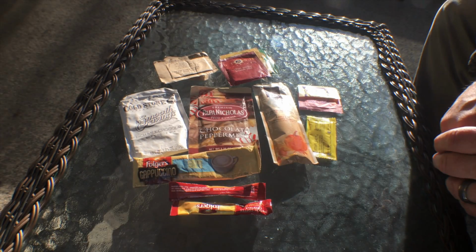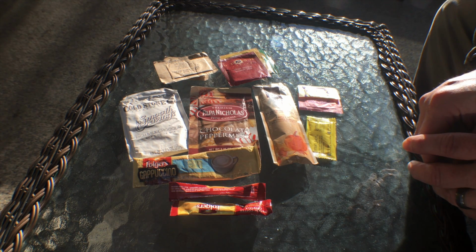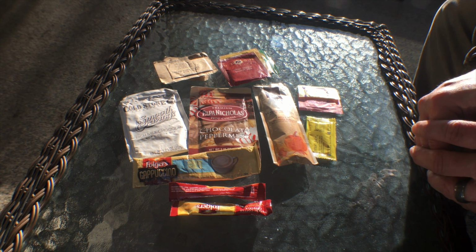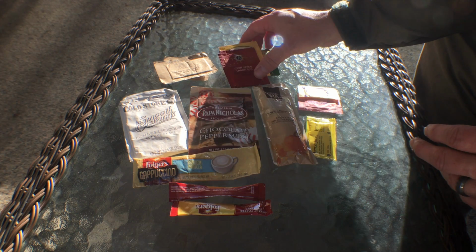Another thing to talk about is beverages. And coffee and tea and hot cocoa are awesome items to throw in your food pack. They keep a long time, they're ready to go. You don't have to mess with a lot of brewing or filtering of stuff. It's ready to roll. And there's such a variety out in the stores right now.